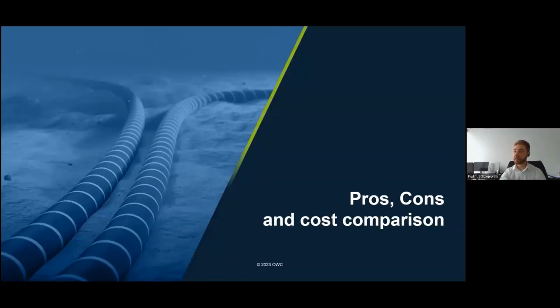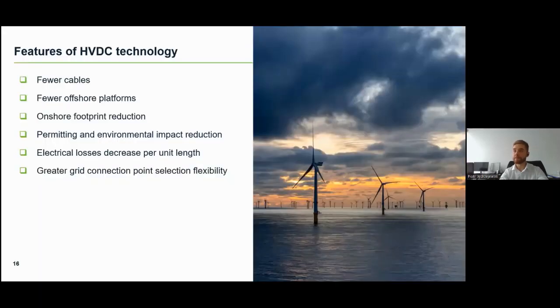Okay, now I'm going to discuss pros and cons of HVDC, and then pass to Bartosz for a cost comparison between AC and DC. The major features of HVDC technology, reasons why you may want to consider it for a project, are, as I said before, fewer cables. Then, since a single HVDC platform usually has much bigger capacity than AC, you have fewer offshore substations. And quite the opposite situation happens onshore in terms of size. The onshore substations are smaller than in AC solutions.